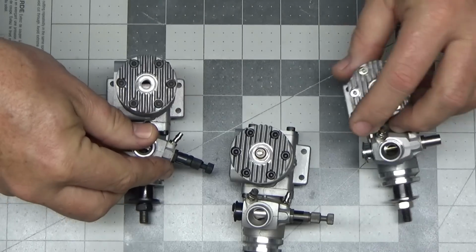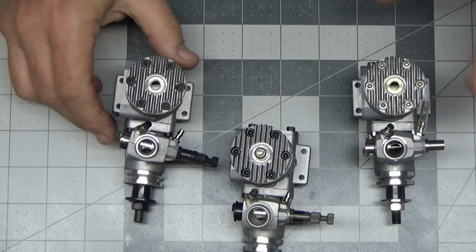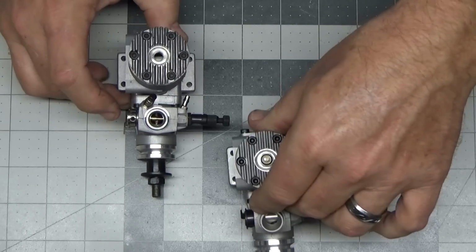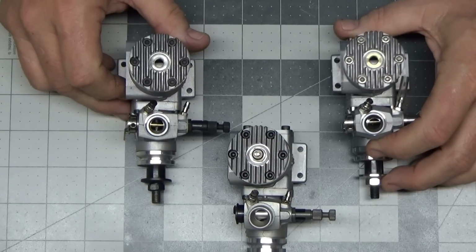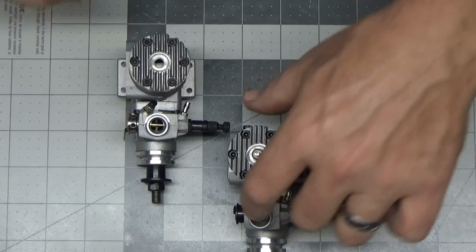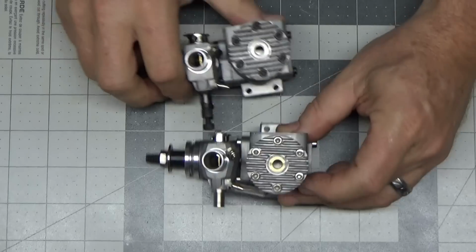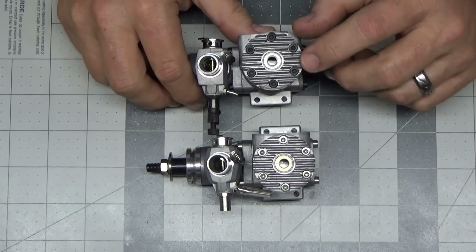Now obviously the Magnum of old that was made in Thunder Tiger's manufacturing facility years ago is gone. Now all that stuff is made in China, but there are some pretty key differences here. Let me put the OS back. In that, this is the Royal and this is the Magnum.